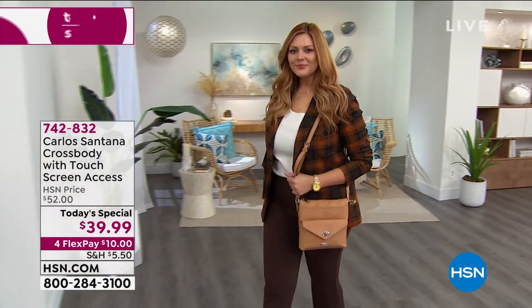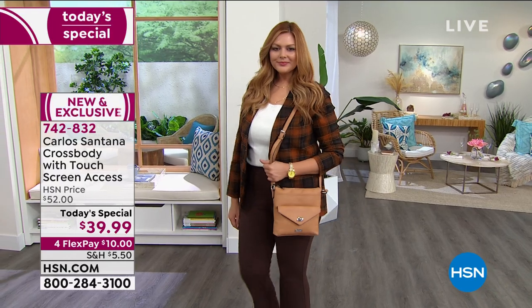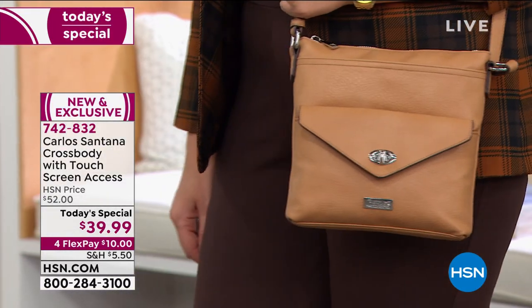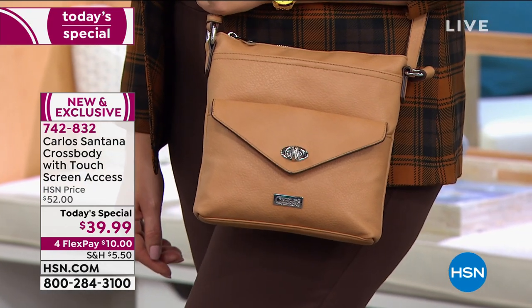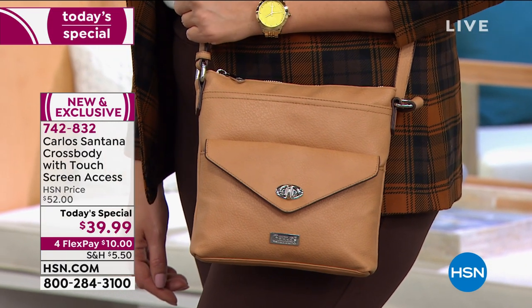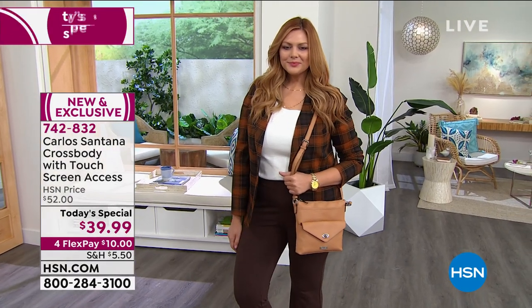And Carlos Santana Crossbody with touchscreen access handbags sold today. Over 5,000 since midnight. Wildly popular. Now, we can give you that classic color that I think is absolutely beautiful, like this camel, or we can give you fun, exciting prints that each have its own distinct personality.